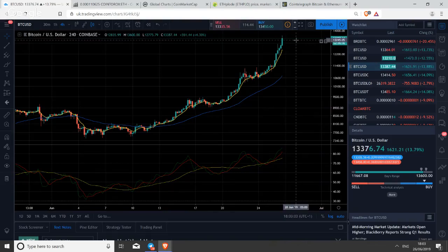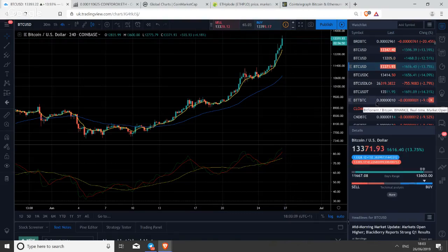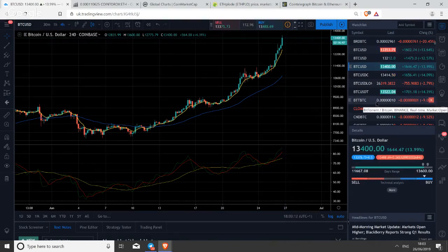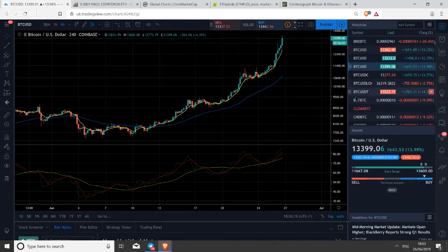We are currently seeing a little bit of a rejection wick on this current 4 hour candle, but we're only an hour and 4 minutes in, guys. Sorry, bear with me. We're only an hour and 4 minutes in, so it's really early. This could go either way. Keep an eye on this candle, could be a key one.